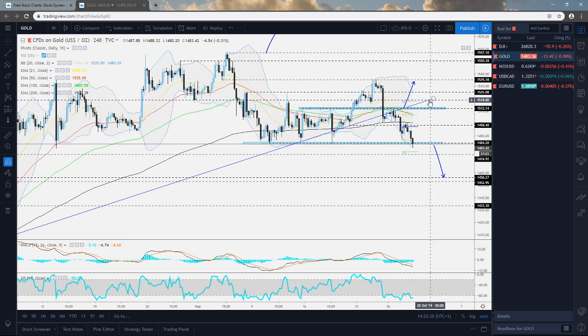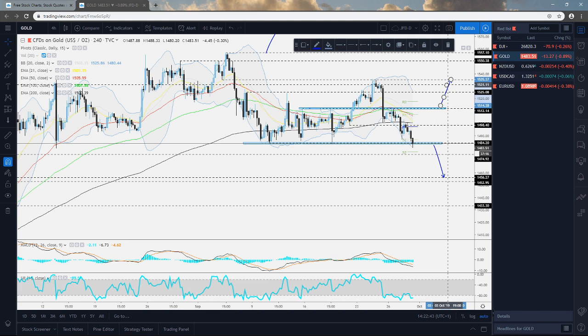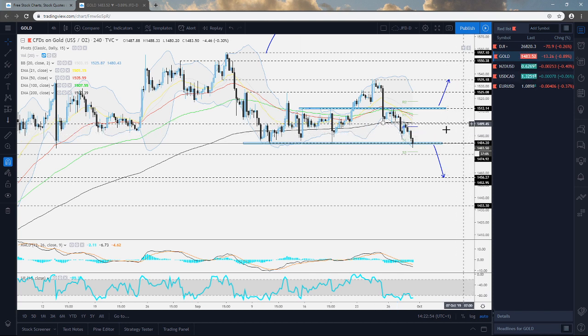So first of all, let's get rid of this upside line because this is no longer valid. And what we're going to monitor is not only the psychological 1500 level, and let me just shift this one right now here. So we're going to keep an eye on this 1500 level because it currently coincides with the 200 EMA on the 4-hour chart. But just for that extra confirmation of the upside, ideally we would like to see a push above the 1512 zone here and only then aim for higher levels again.